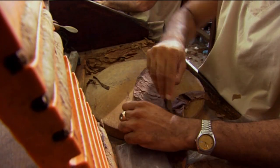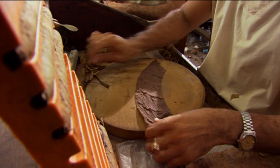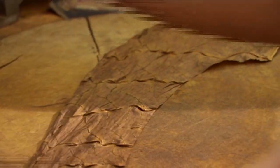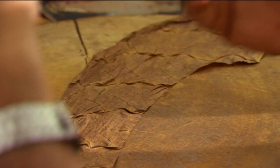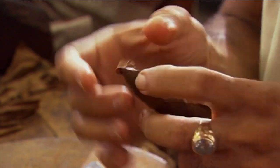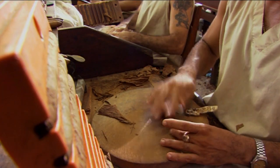The workers with the most skill are employed in applying the wrapper of the cigar. These thin, flexible wrapper leaves are the most expensive part of the cigar to produce and contribute greatly to the flavor of the cigar.